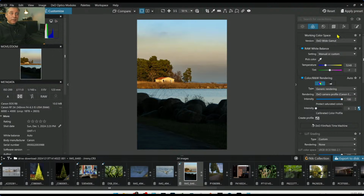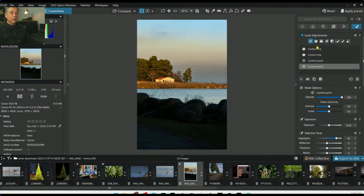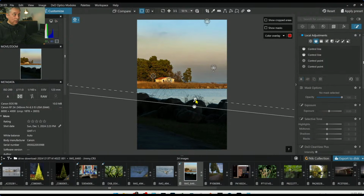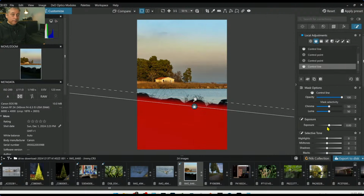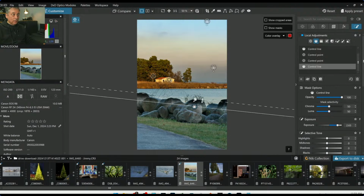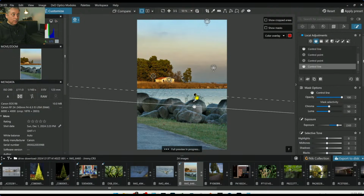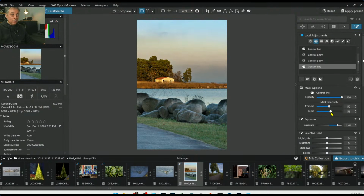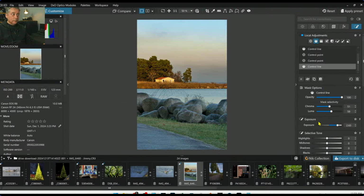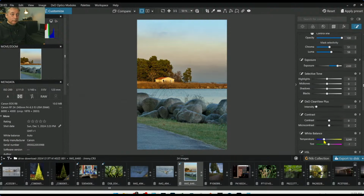All right, this foreground needs a little bit of work. Let's create a new control point. Just look what's in here again. Tighten up the luma mask. And warm that up.